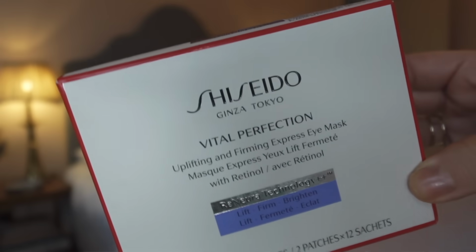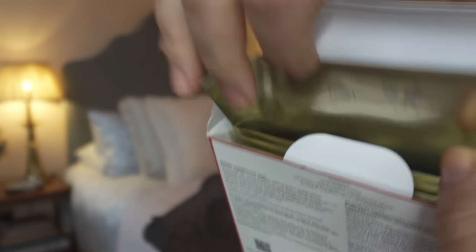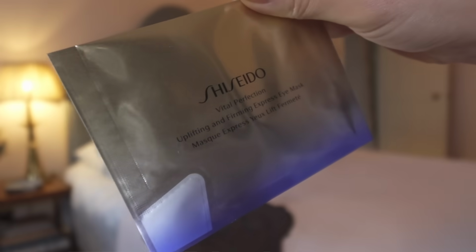And then moving on to skincare, I'm going to start with my latest obsession that, no joke, I've used about 6 of these in the last 10 days. The Shiseido Vital Perfection Uplifting and Firming Express eye masks. These are so good. They are pricey, I think they're £68 for a pack, but you get 12 in a pack, and most face masks, you usually get like 6. So you get a lot. They last a long time, and they're honestly the best under eye masks I've ever used.